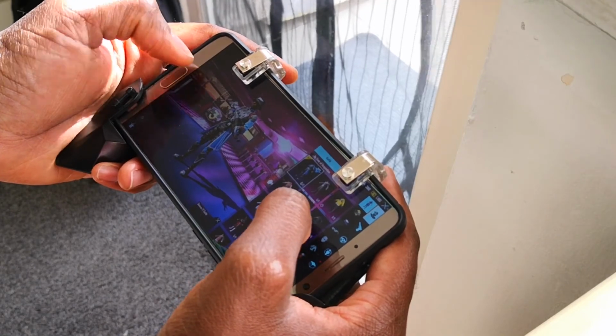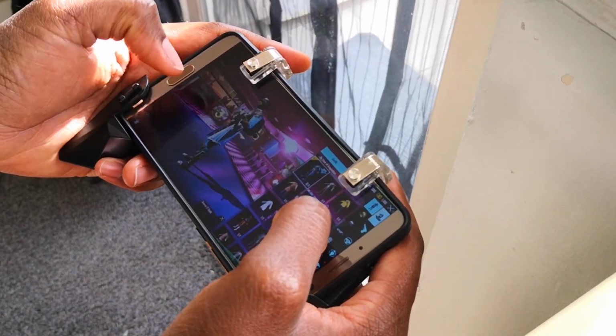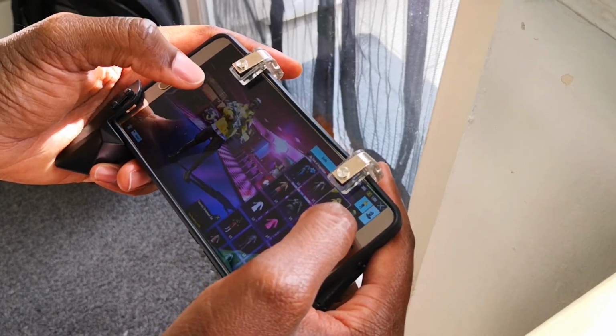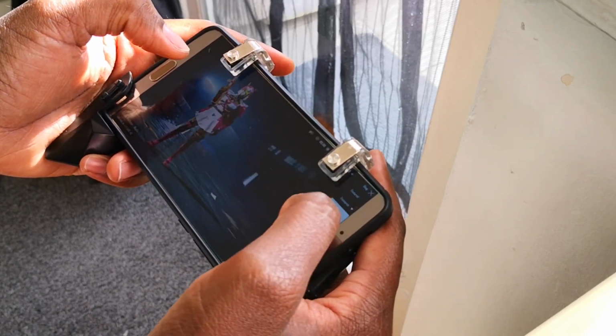The last and final gripe about this phone is that it does get a little warm while gaming. But surprisingly, it doesn't throttle. No matter how hot it gets, it never throttles. The performance stays very stable while it's getting warm.